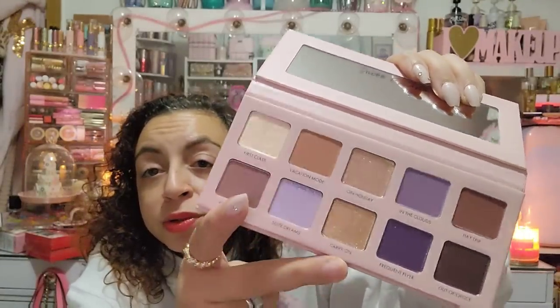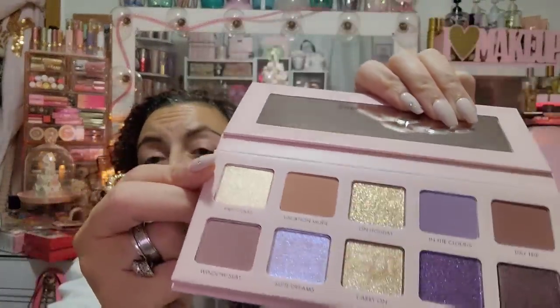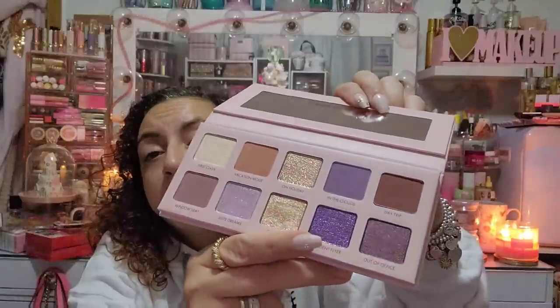That one too. This one up here is a lighter shimmery color, so it's very different. I don't have too many palettes that have all of this purple in there. This is a matte purple too, so this is kind of cute. I really like those gold shimmer ones.